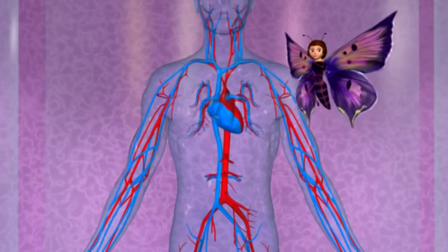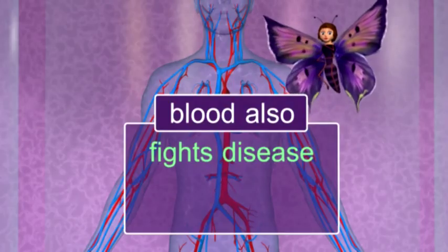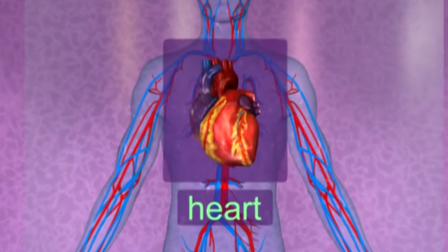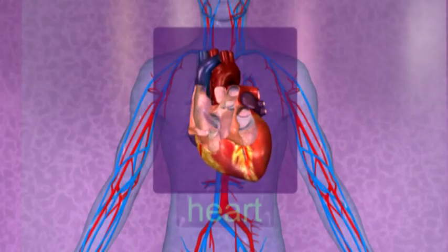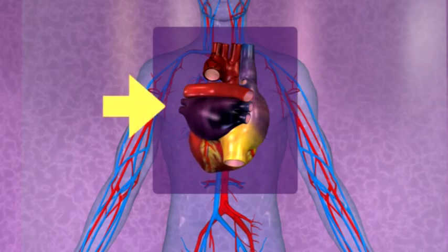But wait, there's more. Some cells in the blood help fight diseases, and the circulating blood also helps maintain your body temperature. The heart is the main engine of the circulatory system. It's a large muscle made of 4 different chambers, 2 on the right and 2 on the left. The right side of the heart pumps deoxygenated blood into the lungs so that carbon dioxide can be dropped off and oxygen can be picked up. The left side of the heart pumps the oxygenated blood all the way to the rest of the body. That's why the left side of the heart is bigger than the right. It has to work harder.